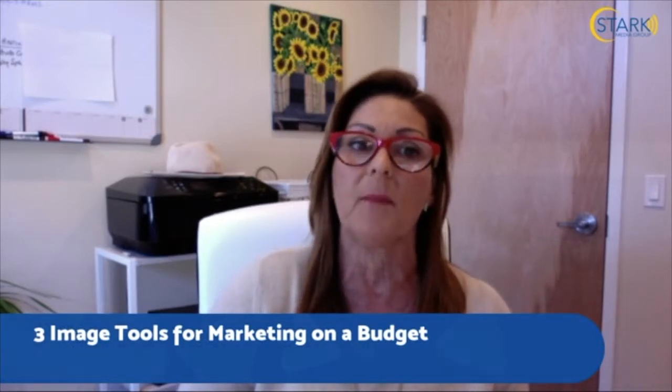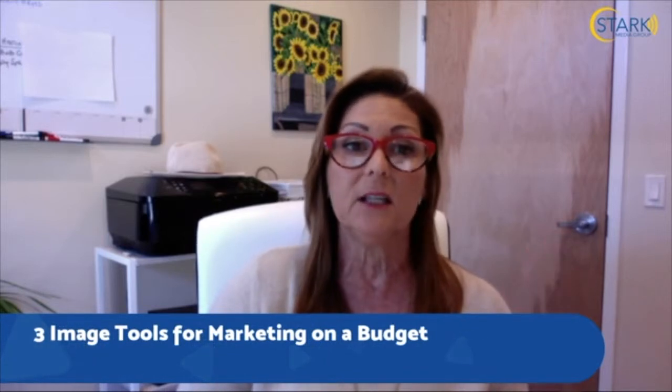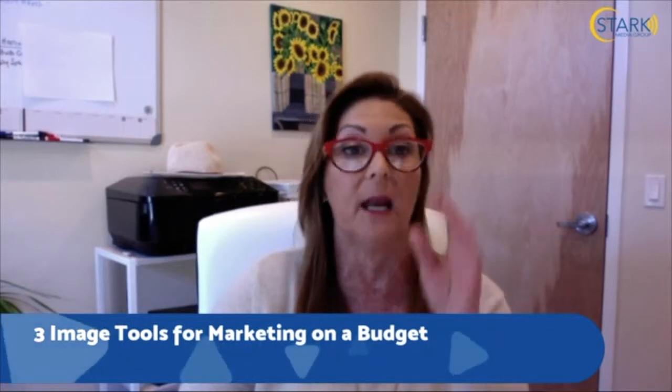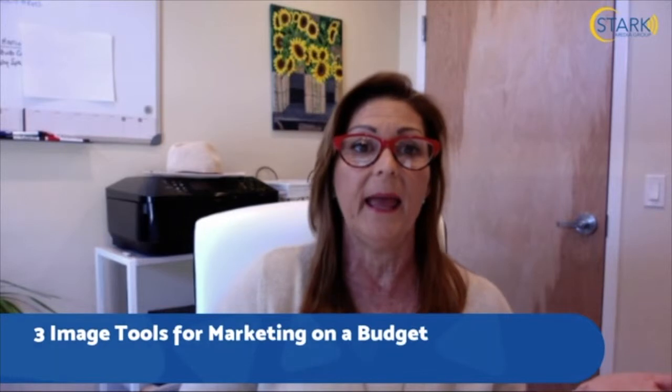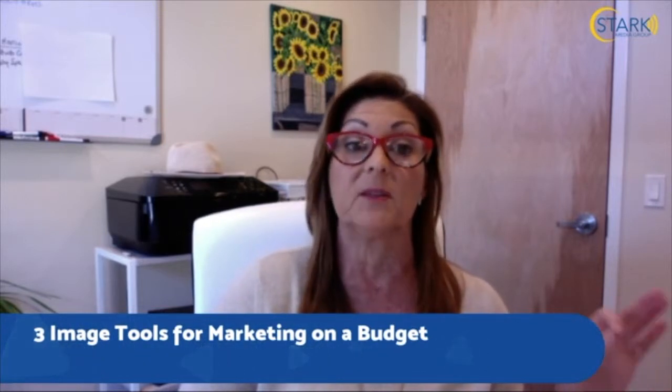Some are a little bit more complicated than others, but the one that I use, I love it. It's easy to use. It's simple, stupid. It is the paid version, and I am considering the paid version because I don't think it's that expensive for us. And it makes beautiful stories. That app is specifically for stories.